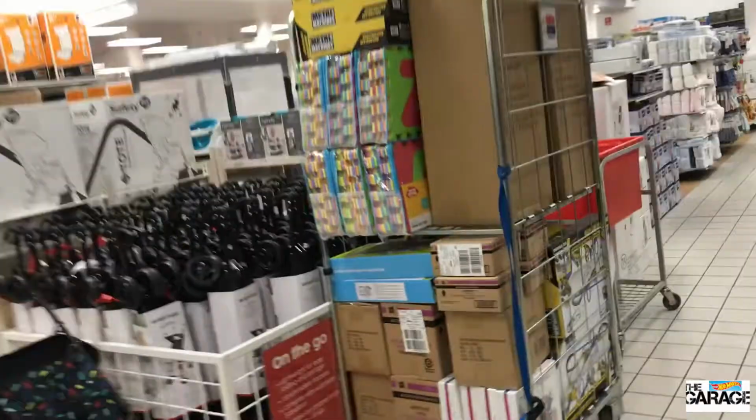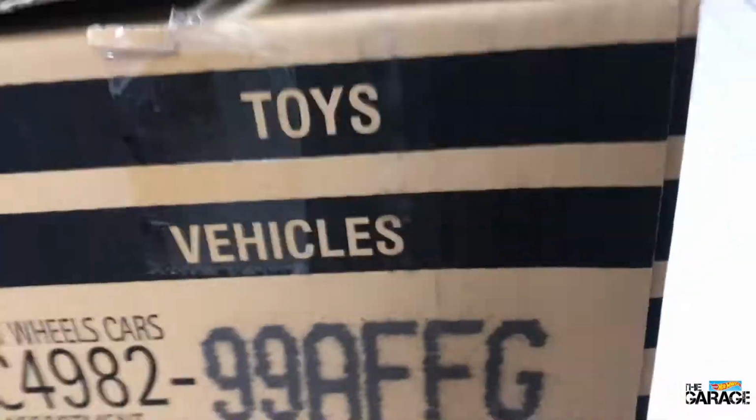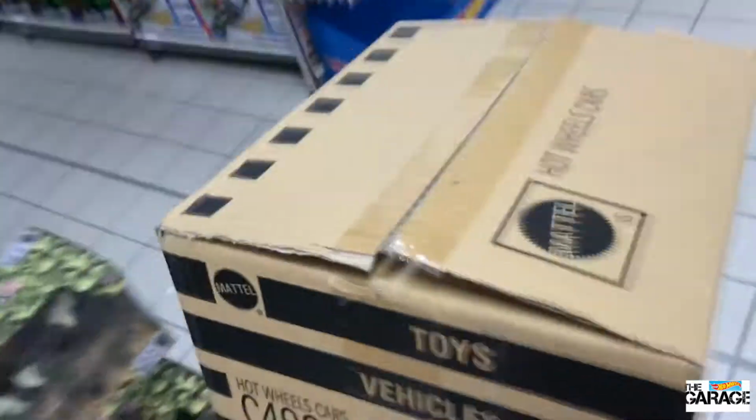Today we are unboxing an F case in store. This F case was found in Target City Store here in Melbourne. Looks like it was only one case ordered for this store. So I took it off the cage, ripped straight into it, and opened it up in the store. So let's have a look what was in this case.